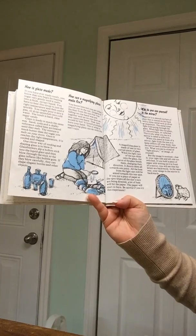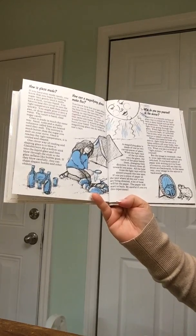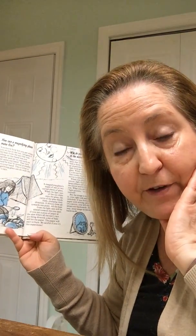If you put a piece of paper at the spot where all the sun's rays are being directed, a lot of heat will hit the paper. The paper will start to burn. Be careful if you try this experiment. Well, that was a very interesting fun fact.